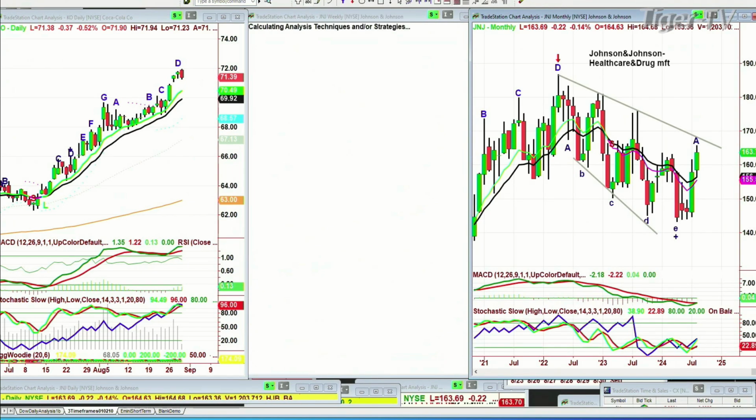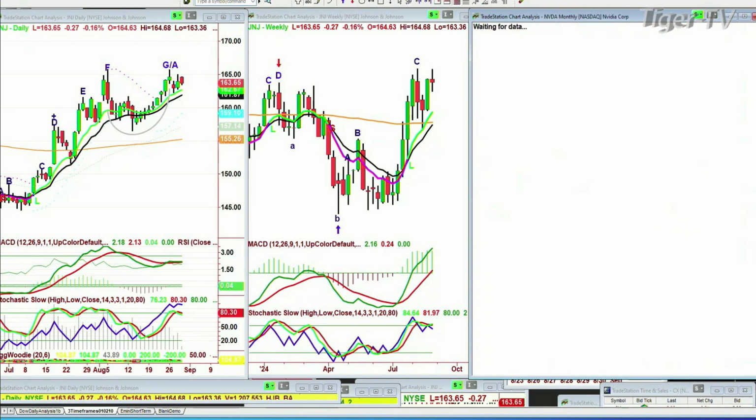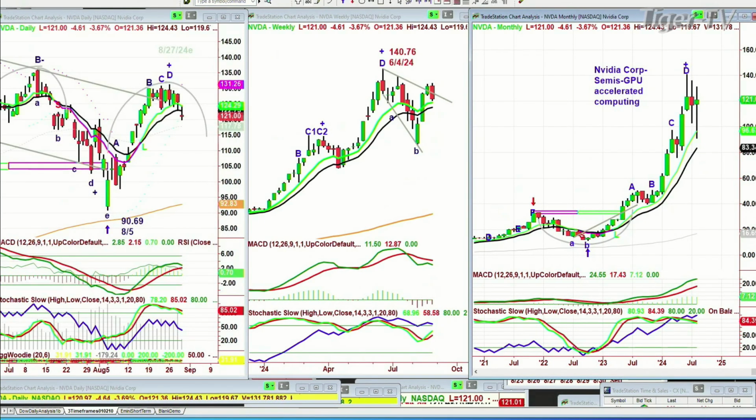Or J&J. These are kind of conservative. The Johnson & Johnson healthcare, almost at a recovery high. And that means that the Dow has enough impetus and enough stocks within it to kind of bypass an NVIDIA. Let's see what NVIDIA is doing now, a pop and drop, which it's kind of doing right now. Yes, it's down 4.6. That's not a big deal at 120.78.